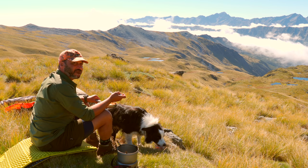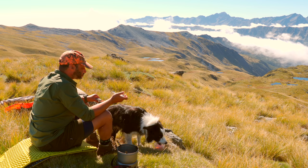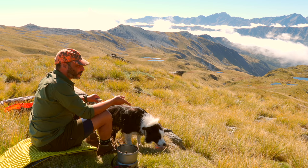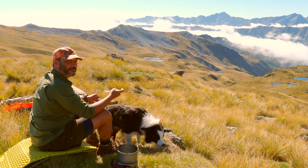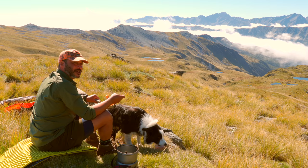This is living the life, it really is. Look at this. Bacon and egg at 1700 meters with my dog, with that view. Seriously, tell me what's better than this.